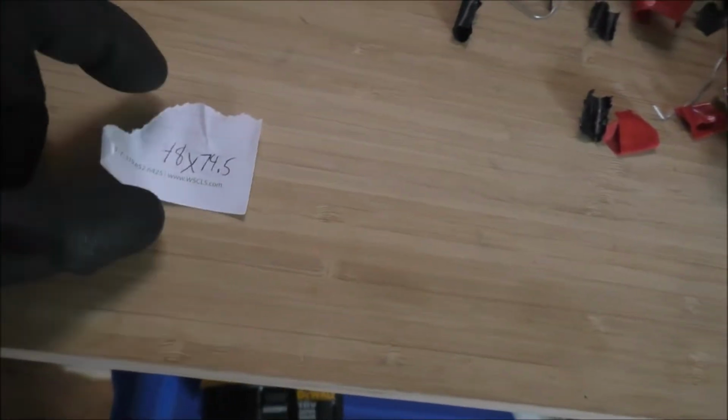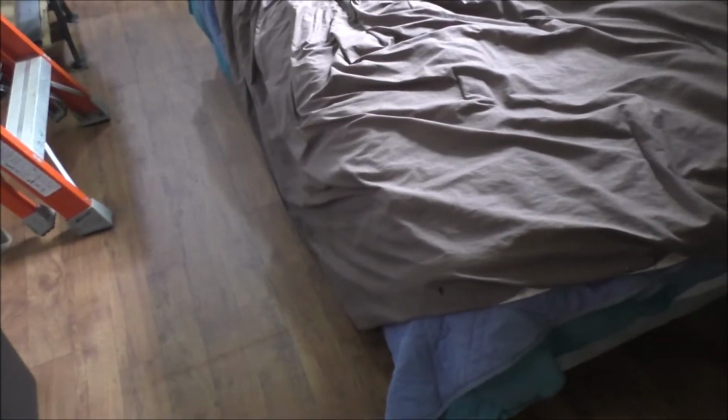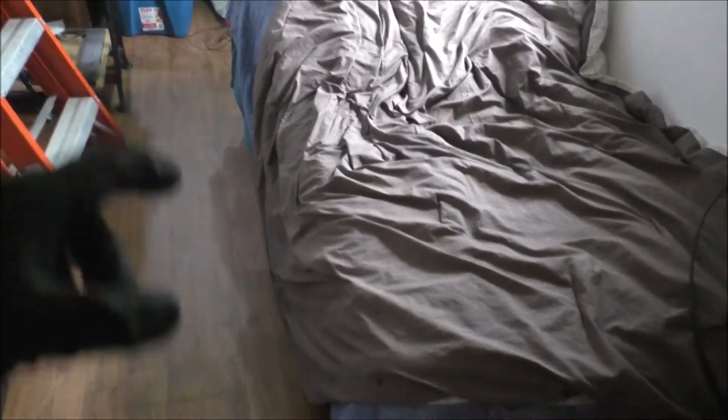So today, guys, at the Off-Grid Tiny House, I got the measurements from my buddy Pierre: 48 inches by 74.5 inches. He's got a special that he can hook me up with. So I'm gonna basically move the bed and everything that I set up. I'm gonna measure tape mark the floor, and then I'm gonna build something with whatever leftovers I have here.